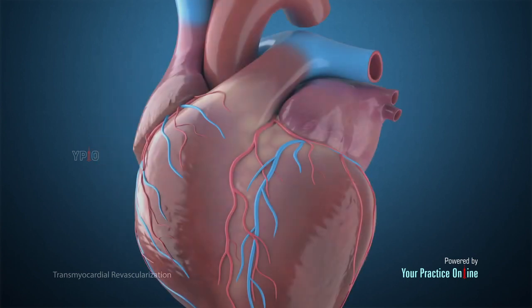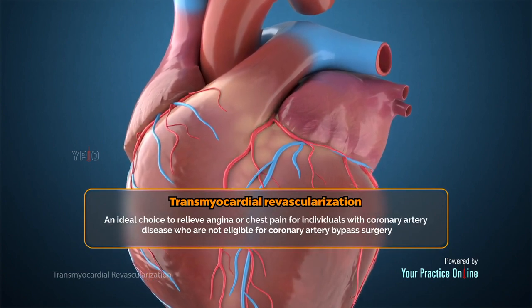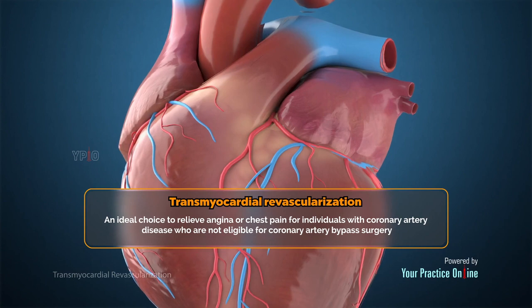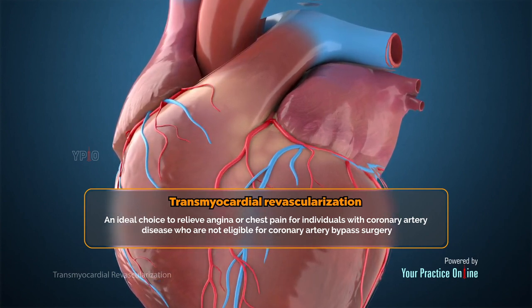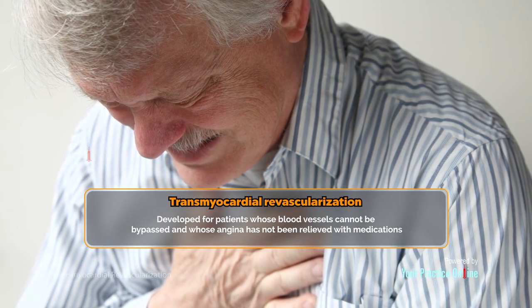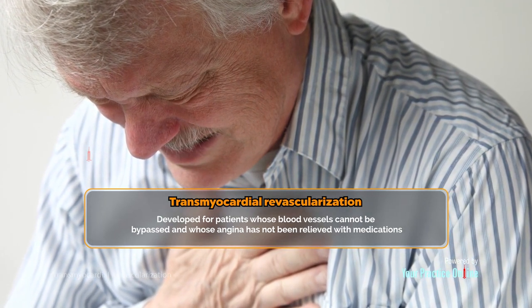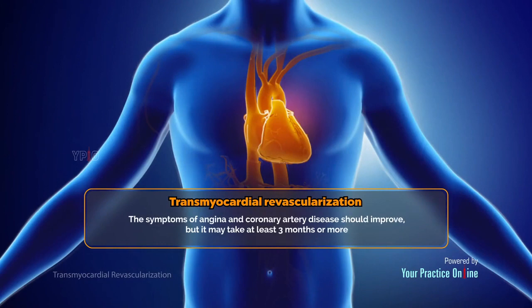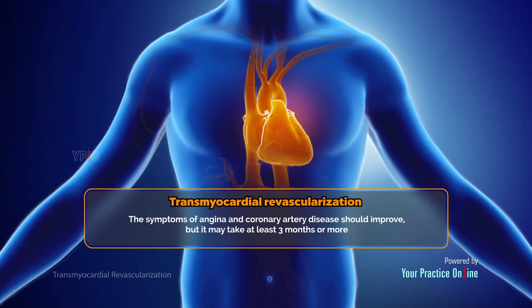Summary. For individuals with coronary artery disease who are not eligible for coronary artery bypass surgery, the transmyocardial revascularization procedure is an ideal choice to relieve angina or chest pain. The procedure was developed for patients whose blood vessels cannot be bypassed and whose angina has not been relieved with medications or other treatments. The symptoms of angina and coronary artery disease should improve after transmyocardial revascularization, but it may take at least 3 months or more to notice improvement.